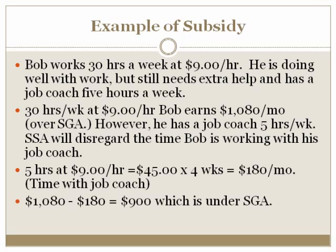Social Security will disregard the time Bob is working with his job coach when we are looking at the SGA determination. So 5 hours at $9 an hour, we don't do it at the job coach's wages. The 5 hours at Bob's wages of $9 an hour, that's $45 a week times, we'll just say 4 weeks in a month, would equal $180 a month. So $180 every month, that is the time that Bob is with the job coach, so he is not earning the full amount that he should be on his job. He is not performing everything. So Social Security will exclude the $180 from his wages, which brings the countable earning to $900, which is under SGA.